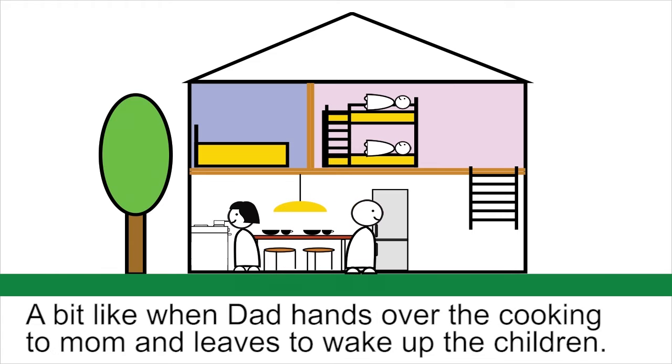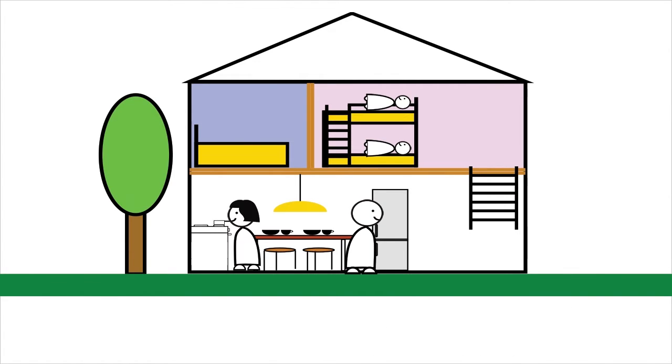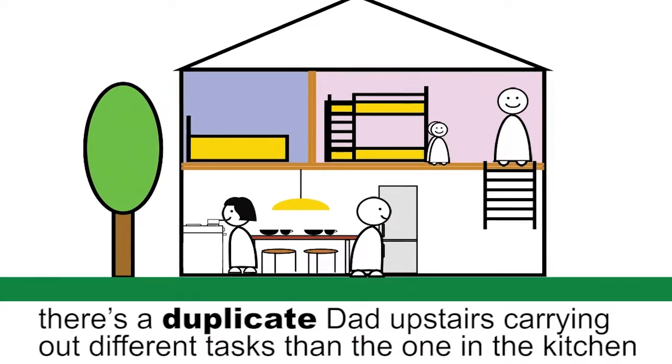in a given cell. A bit like when Dad hands over the cooking to Mom and returns upstairs to wake up the children. Only instead of leaving the room, and this is where it gets a little weird, there's a duplicate Dad upstairs carrying out different tasks than the one downstairs in the kitchen.